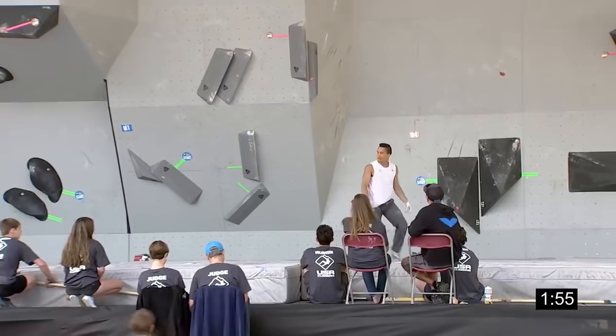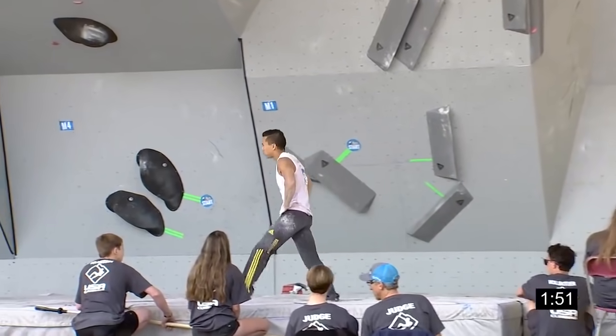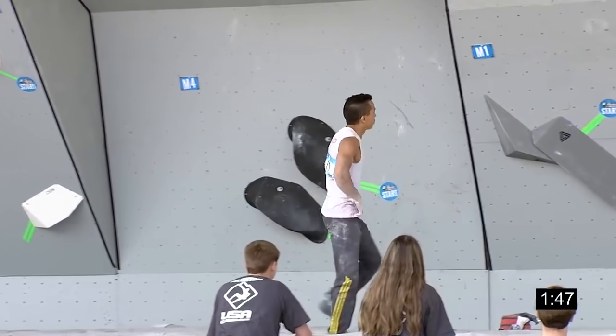Jan Hojer, after getting the zone on his first attempt, conventionally, gets the boulder on his second attempt by skipping the zone and going directly to the finish hole.